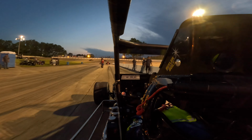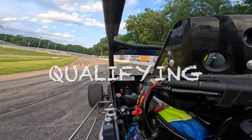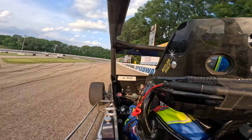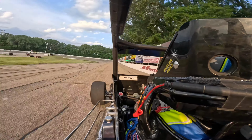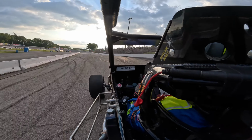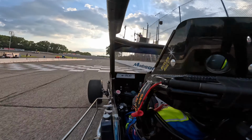Right here, we're going straight into qualifying. We had about 8 or 10 laps on the track. We were about P7 overall for the day, so that's a pretty good start for a track we've never been to. This first lap here, we're warming tires up. We don't take the green until the second lap around, which is why you see me not going quite as fast.